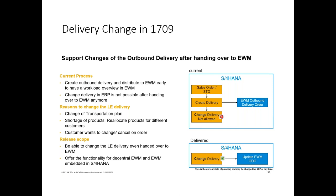But ideally, if you want to change it, you have to make sure the prerequisite is that you should not start your warehouse activities. That is one thing. Because if you start your warehouse activities and after that you start changing it, there is no point in that, right?